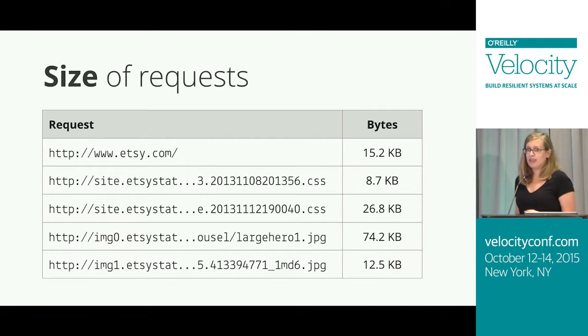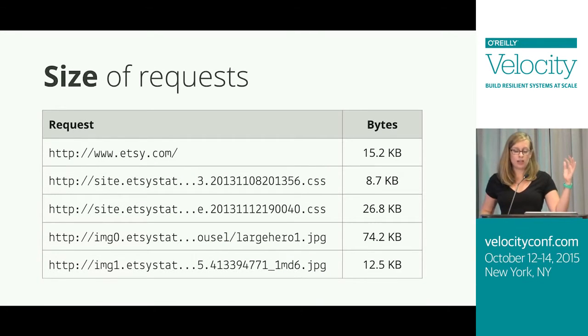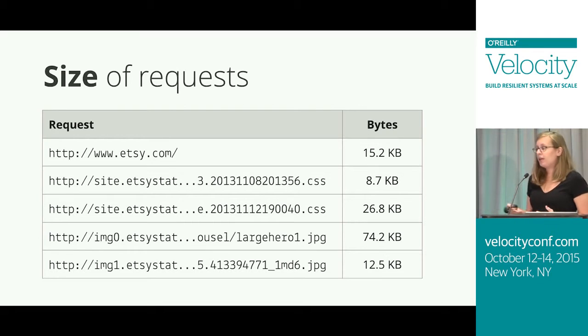And the third thing we want to talk about is the size of those requests. So we don't just want to decrease the number of requests, but here, again, just a handful from Etsy's homepage. They range from 8.7 kilobytes for a CSS file to upwards of 74K for a JPEG. So we want to optimize for the total file size of these requests as well.